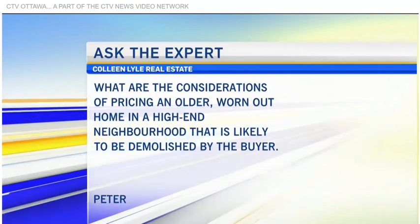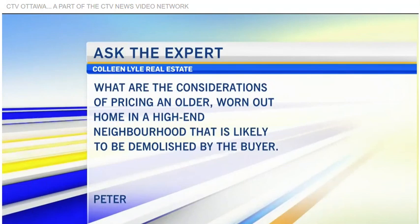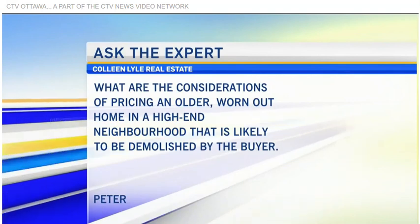Another good question. That's a multifaceted one, Peter. I assume that he's in one of those neighborhoods where a lot of homes are getting demolished and then we have infills, where the new sexy contemporary homes are going in. Having said that, Peter, your home may have more value than you think. So there are considerations if it's worn out, etc.